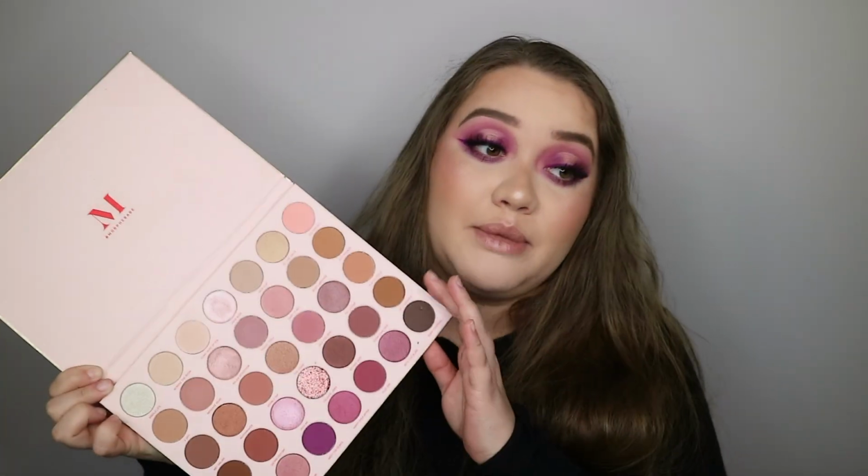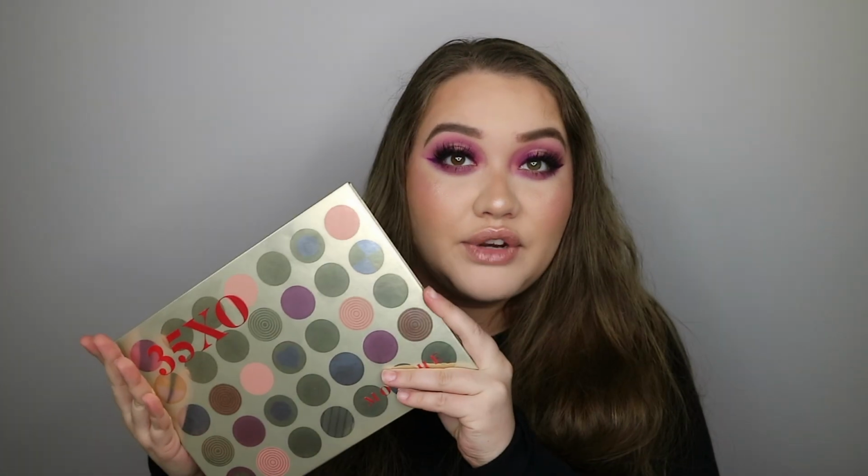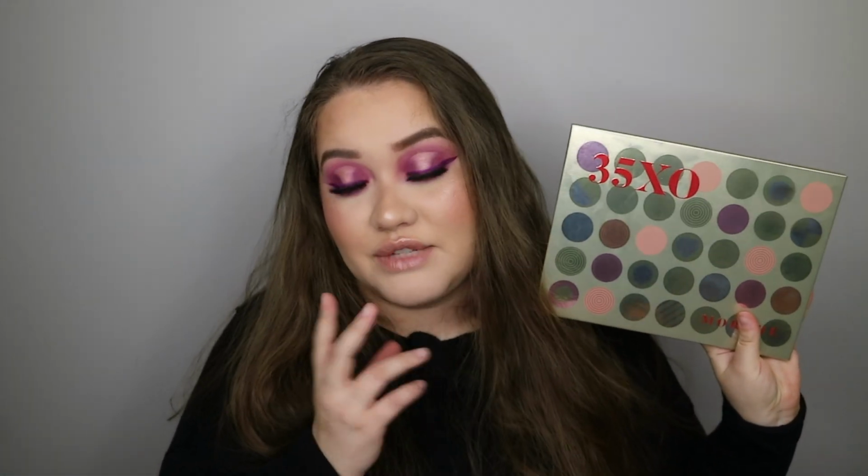It's a big palette, so it's not travel friendly, but if you were traveling and you could only bring one palette, this is the one I would probably bring because it's very versatile. You can dress it up or dress it down.